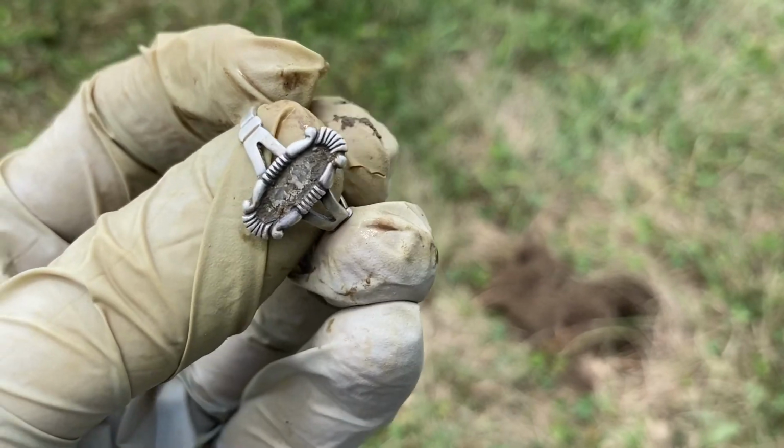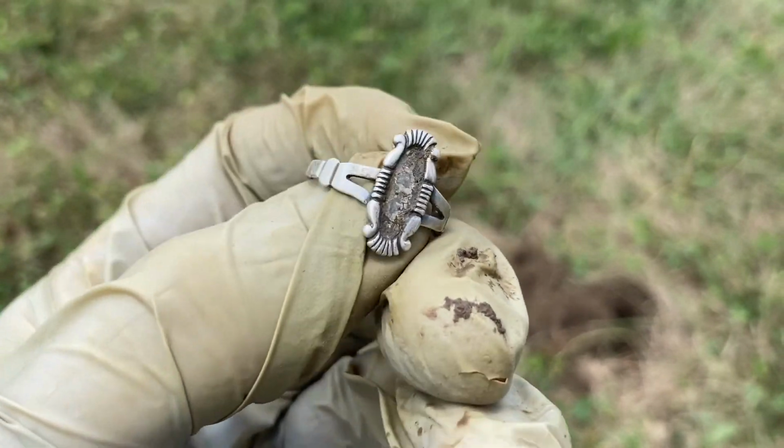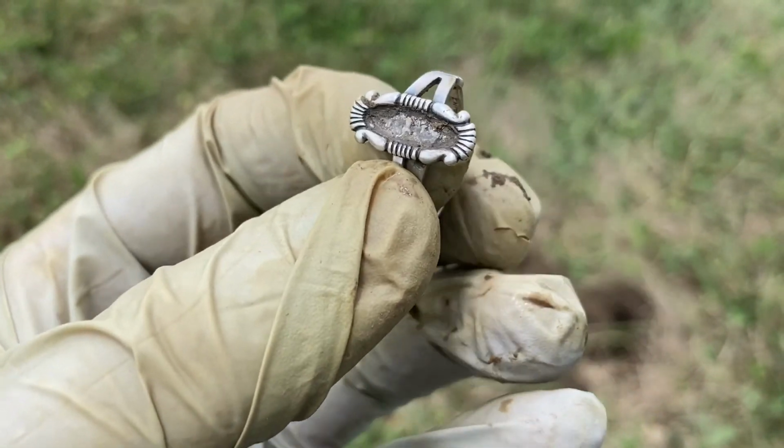I've been digging a lot of clad coins, and this sounded just like another one, so you just never know. You got to dig it all.